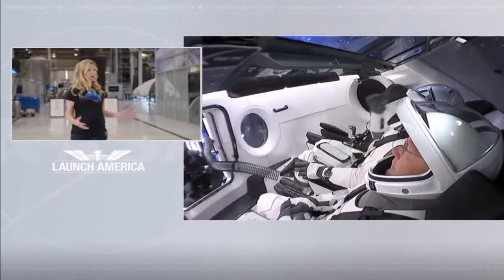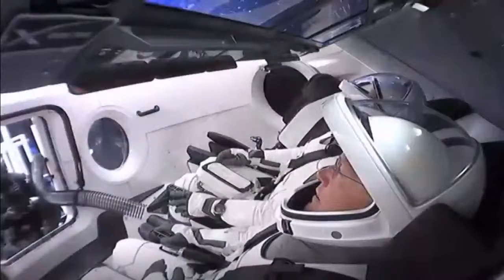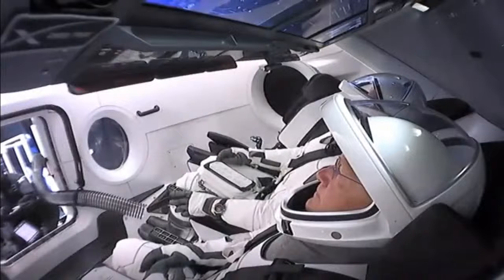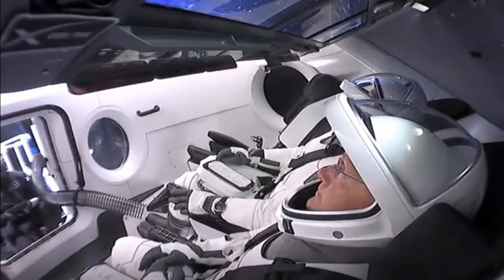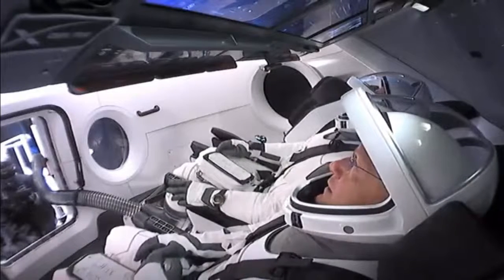Dragon, copy. And we just heard the seat rotation's about to begin. So, Jessica, thank you so much. Cool facts about Dragon for everyone to listen in on, and we can see the seats start to rotate now. Pretty soon, Bob and Doug will be in their launch configuration, and they'll be ready to go.